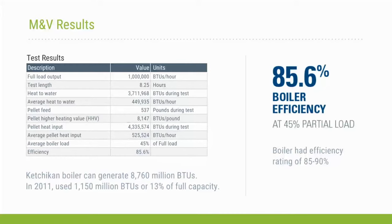Okay, just to overview the testing that we did when the boiler system had been installed for about a year. Claims are made on these pellet systems by vendors, as you always hear, and the boiler efficiency is key to the economics of these systems. And the boiler manufacturer was claiming 85 to 90% efficiency on the system.